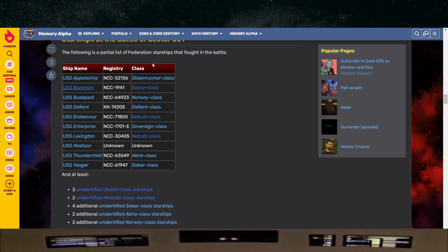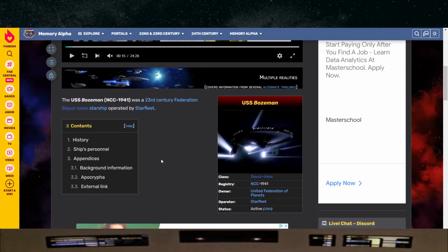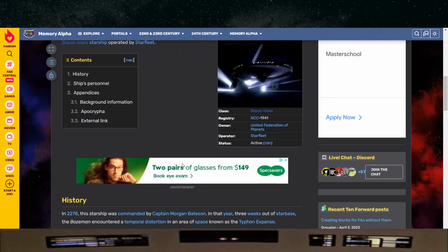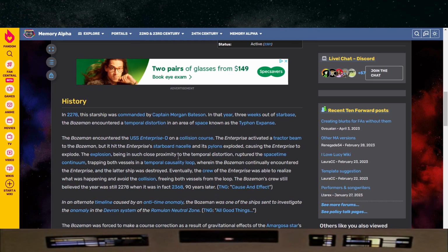Bozeman. Now, I did not know that this is the same ship that almost collided, or did collide actually, with the Enterprise D in TNG. I did not know that this was the same ship. So there you go. I learned something new. And this is why we keep doing what we do, because sometimes we even learn something new.